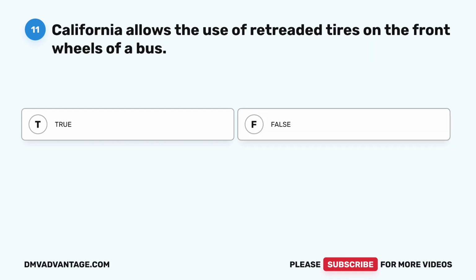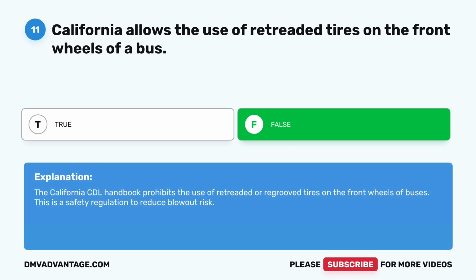Question 11. California allows the use of retreaded tires on the front wheels of a bus. True or false? False. The California CDL Handbook prohibits the use of retreaded or regrooved tires on the front wheels of buses. This is a safety regulation to reduce blowout risk.